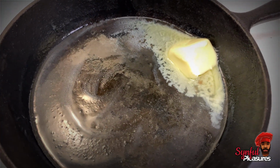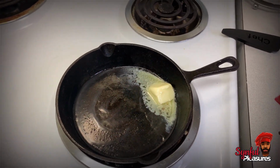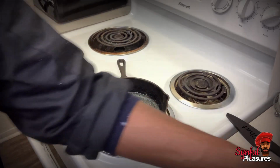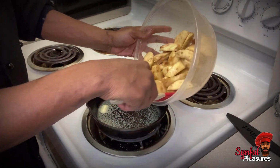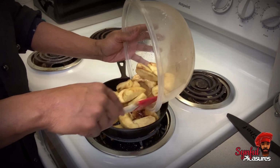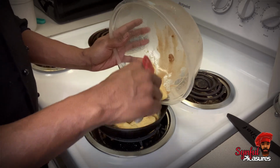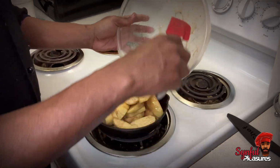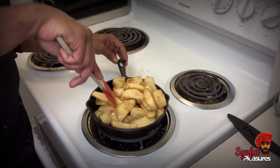All right, now that we got our apples sliced, we're going to go ahead and start to place those in the pan. So we want to make sure that our pan is hot and our butter is good and melted. Once the butter is melted, we want to gradually add those to the pan. Don't worry if it feels like there's too many apples going into the pan, because once those apples begin to cook, the moisture will begin to release out of those apples and the apples will begin to shrink. So don't worry about that, guys.